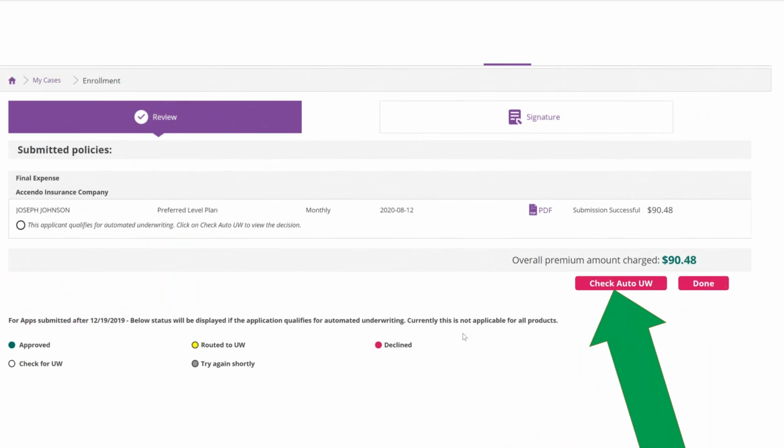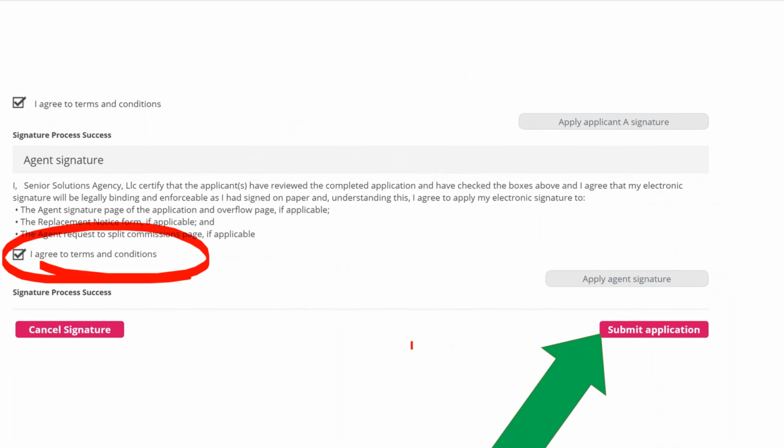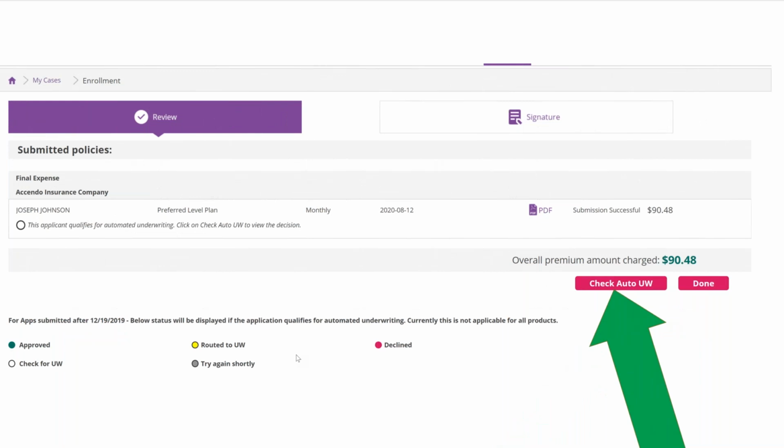Now at this point, let me back up. If you wanted to back out and not submit the application, this is where you would just click cancel signatures. So if you're doing a practice app on yourself, let's say you just wanted to go this far, you could back out, cancel signatures, and then just back out of the application. You might just want to get yourself approved.